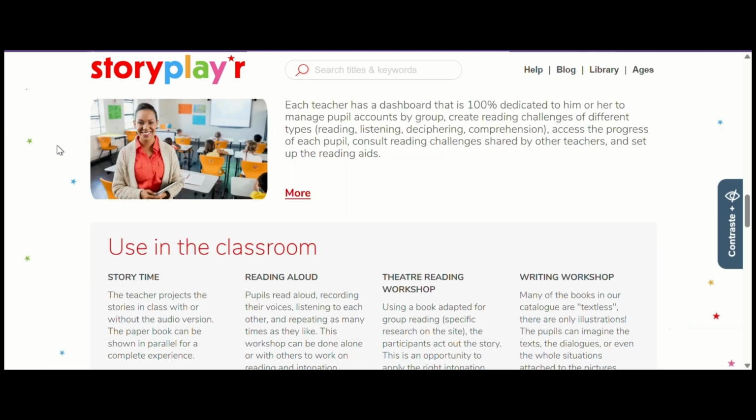As you can see here, we also have many teachers' functionalities, such as reading challenges, so that children can read books from home as homework, for example. But once again, I will show you that later.